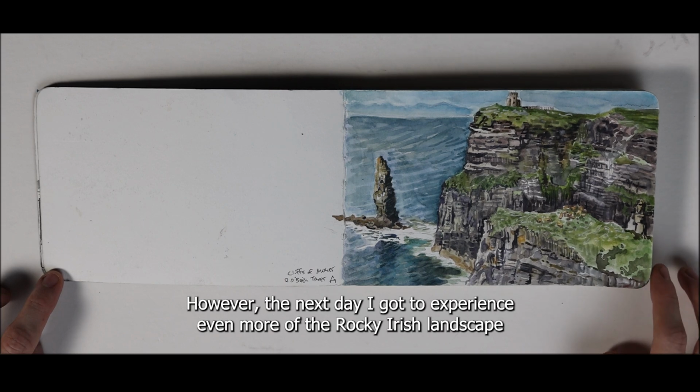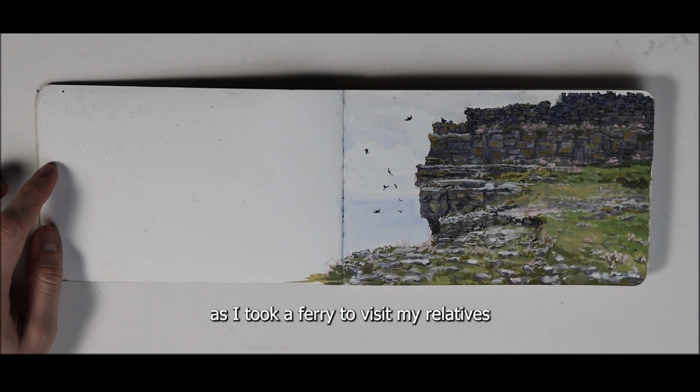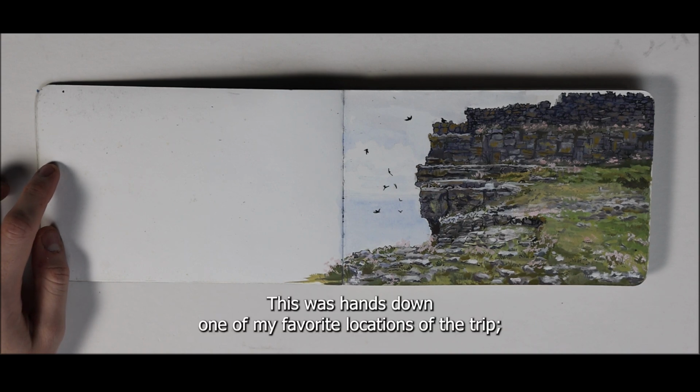However, the next day I got to experience even more of the rocky Irish landscape as I took a ferry to visit my relatives on Inishmore, the largest of the Aran Islands. This was hands down one of my favorite locations of the trip.